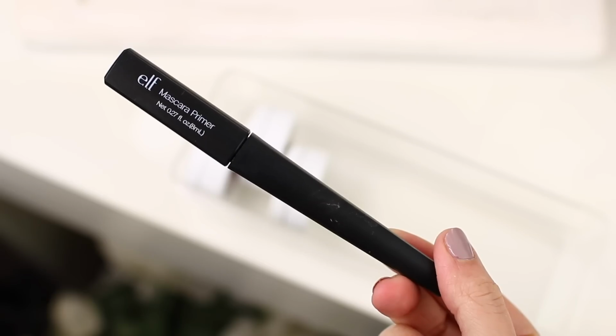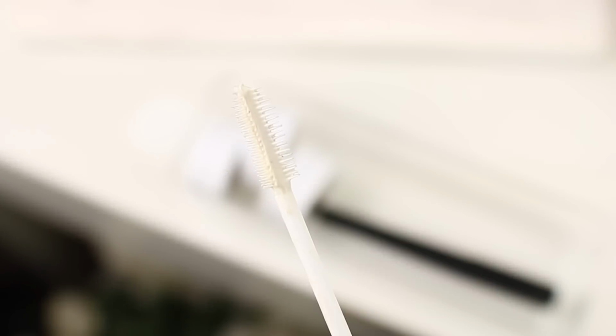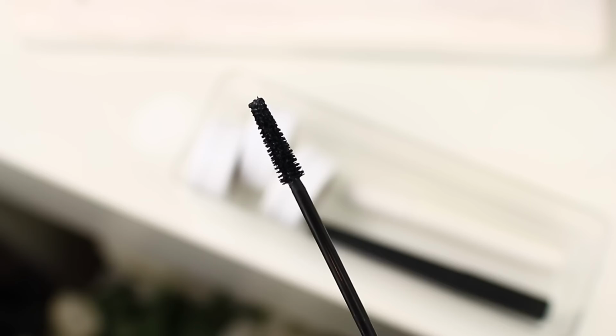The e.l.f. Mascara Primer is good. I think it works well. I don't know if it works as well as the Smashbox Photo Finish Lash Primer, but it is a good option if you don't want to spend the money on the Smashbox one. The Essence Lash Princess, I've actually had this open for a while. I should probably toss it now that I'm thinking about it. So I'll toss it at the end of September.